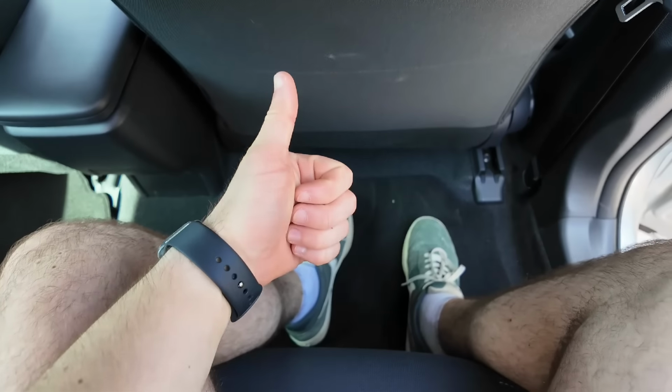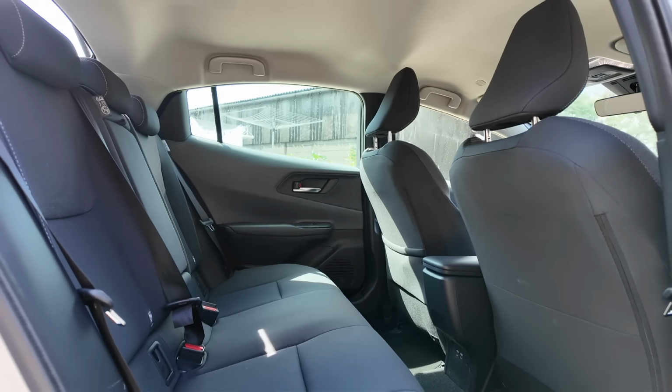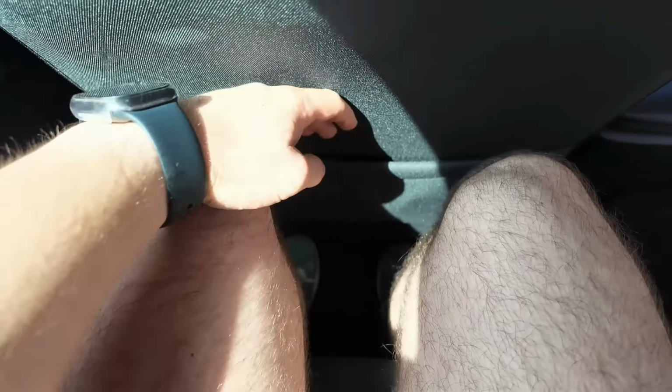What I will say though is, whilst headroom is compromised, legroom is pretty decent because the extra length that was put into the wheelbase has paid dividends in the cabin. So with this seat in my own driver's position, I've got more than enough knee room, and yeah, headroom okay. If the driver were taller, this seat would come further back, but even so, I would just about have enough knee room to jiggle my legs about.